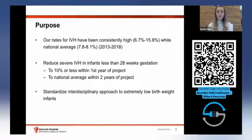And our purpose statement and our goal was to reduce the severe IVH, so those grade 3s, grade 4s, and PVL in infants less than 28 weeks gestation, to 10% or less within the first year of the project, and then to national average within 2 years. And if we can get even below that, would be absolutely phenomenal. And by creating these guidelines, we really hope to standardize our interdisciplinary approach to our extremely low birth weight infants.